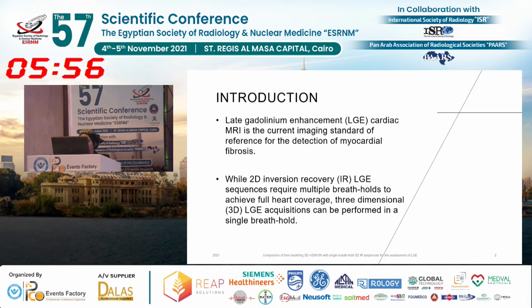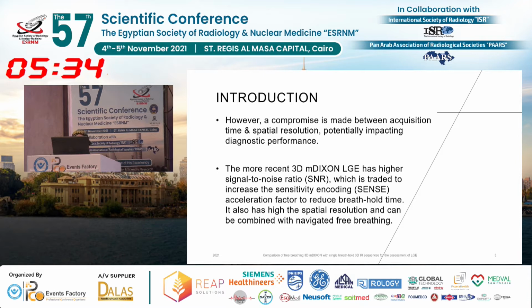So, to begin with, we all know that late gadolinium enhancement cardiac MRI is the current imaging standard for the detection of myocardial fibrosis. While 2D inversion recovery sequences require multiple breath holds to acquire full heart coverage, by using 3D sequences, we can make this into only one breath hold duration. However, this comes with a compromise. We always compensate spatial resolution and slice thickness to obtain shorter acquisition times.